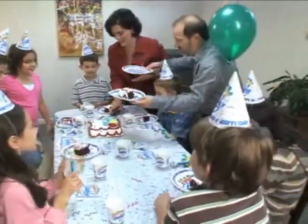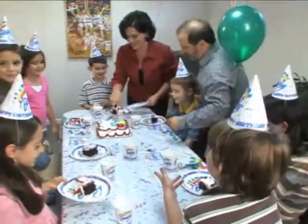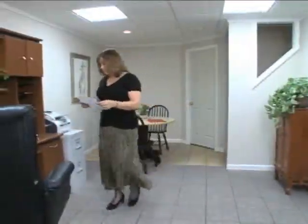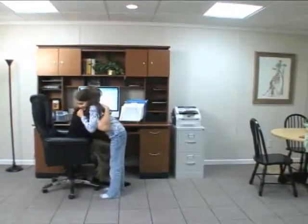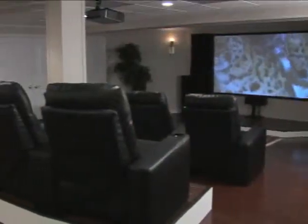But what else can you do with all that extra space? A home office is a great way to use the basement, allowing you the comfort and flexibility of working from home. Well, I'm absolutely thrilled to have my home office right next to where my kids play. I get everything done that I have to, keep an eye on them, and I don't have any worries. It's wonderful.